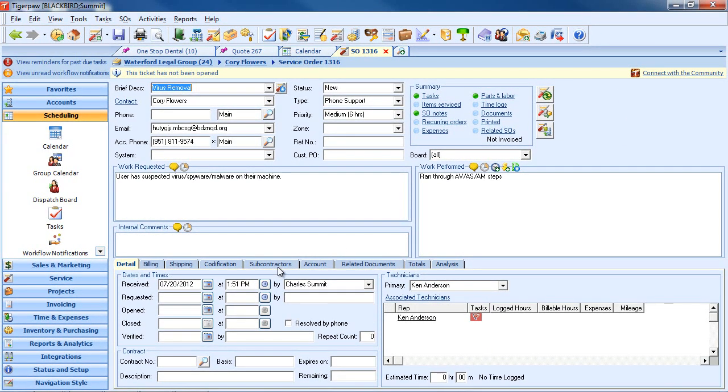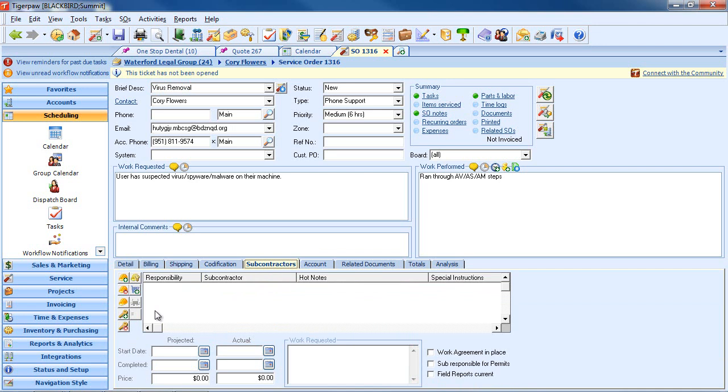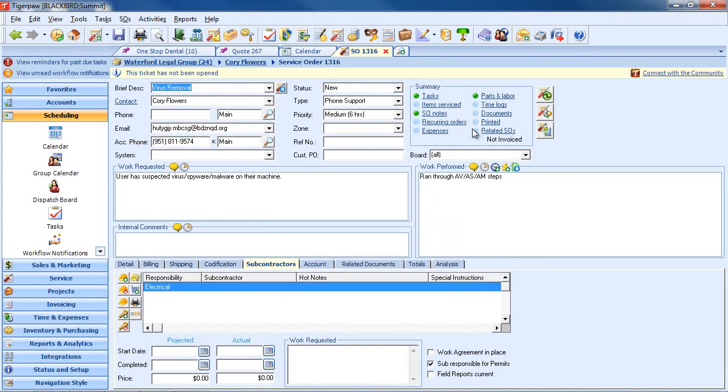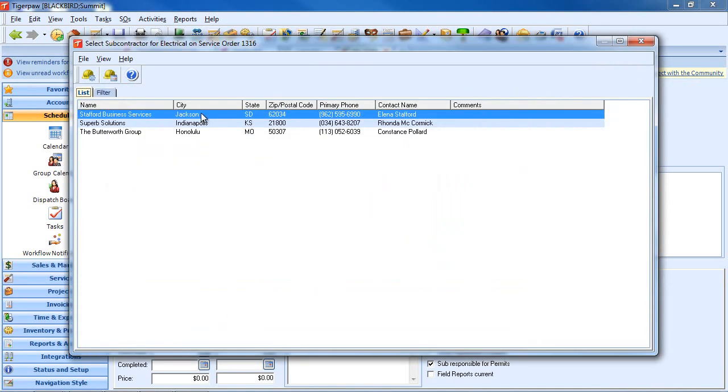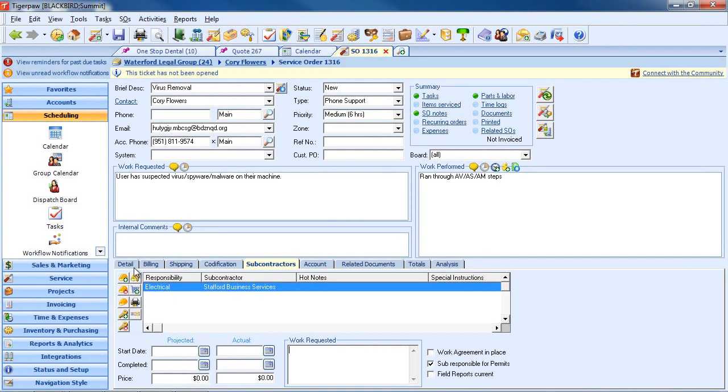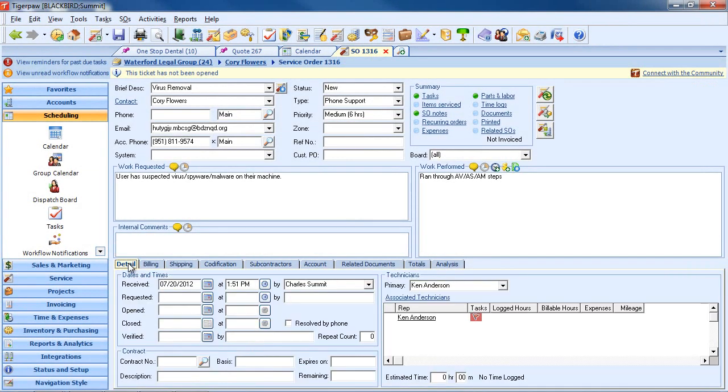Now if I need to work with subcontractors, I can assign responsibilities to a service ticket as to what subcontractors do for me. This list is all user definable. If I need someone to do electrical at this site, I can assign that responsibility. I then can filter my subs that do electrical in that geographic location, assigning the one I want, detail in this work requested what it is I want that sub to do, and email this information all over to the subcontractor. I may have any number of subcontractors all attached to the same ticket with their own individual instructions as to what they need to do.